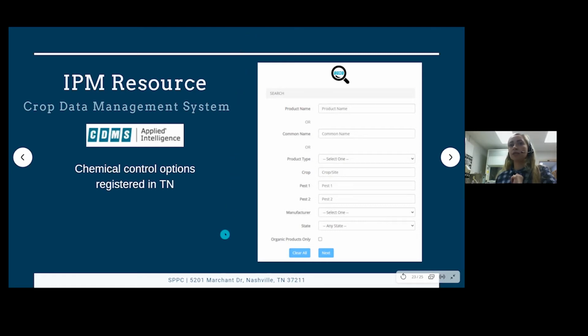And it'll give you a good list of all the products that are labeled for use in Tennessee and the active ingredient, the label, everything all in one place. So if I give you a recommendation and I maybe give you a fungicide or an insecticide, and it's in a class of insecticides or pesticides that you've been using frequently and you're looking for an option in a different class so that you're practicing good rotations of chemical classes, this is a really great resource.